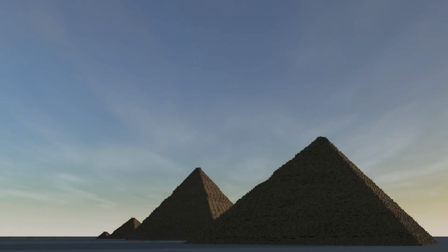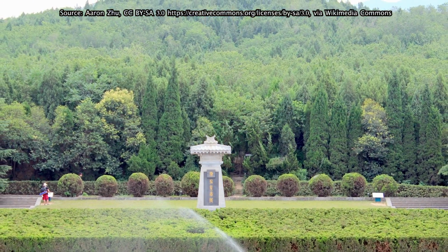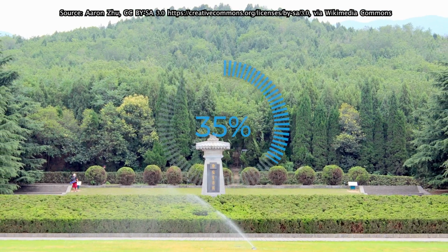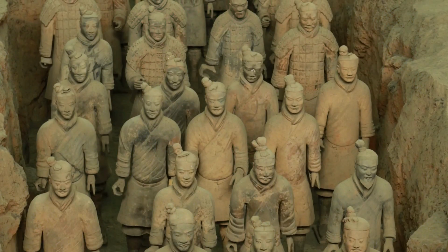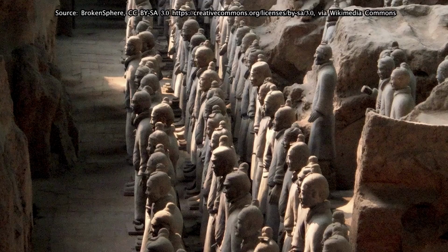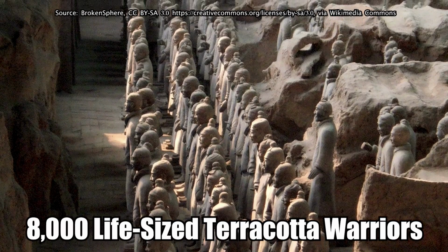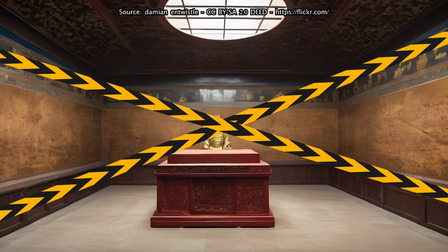The pyramids were impressive, but Qin's luxurious burial plot is ridiculously massive. It covers almost 4 square miles, with only a small percentage of it being explored so far. The most famous part of his mausoleum is his collection of terracotta warriors. First unearthed in 1974, there have been over 8,000 life-size terracotta warriors found, but the Great Tomb itself remains sealed.